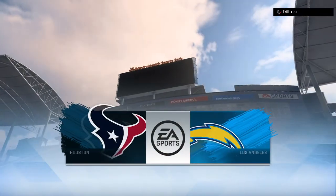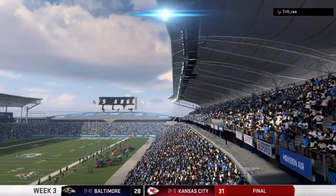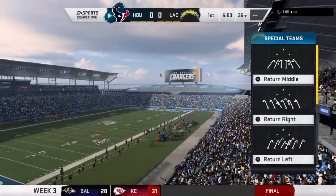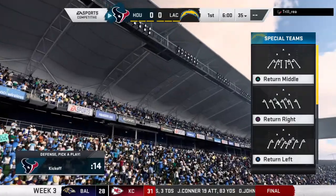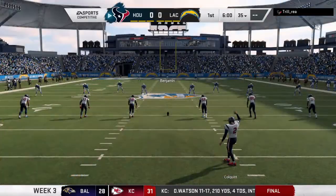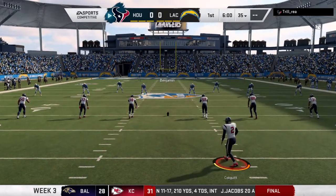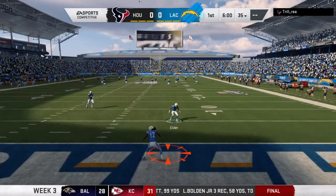Coverage of the NFL brings us to Southern California and the newly named Dignity Health Sports Park in Carson. Today, we're set for a good AFC matchup between the Houston Texans and our home team. 2 weeks have come and gone. It's off to week 3, and we're underway on EA Sports.